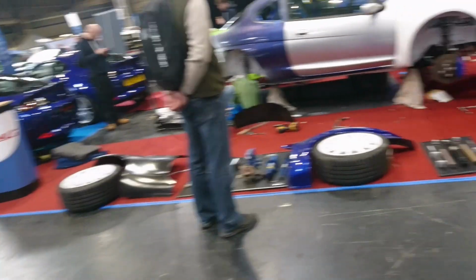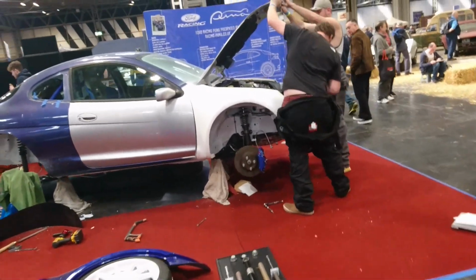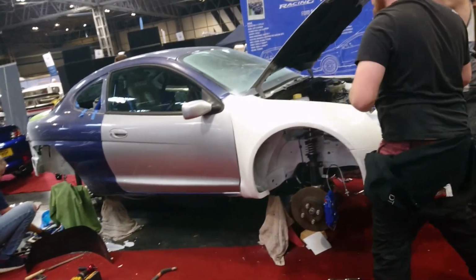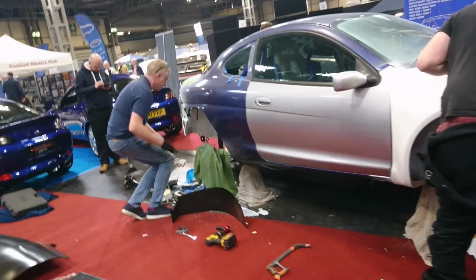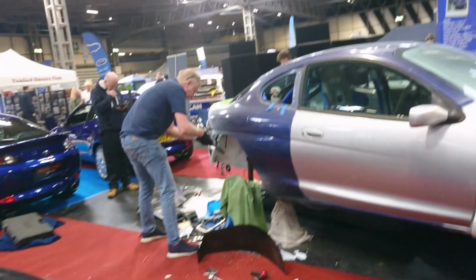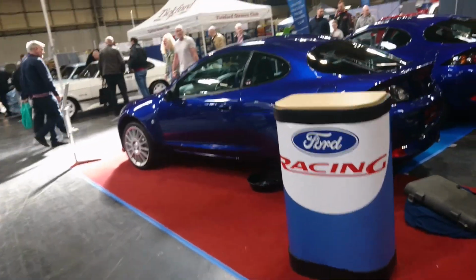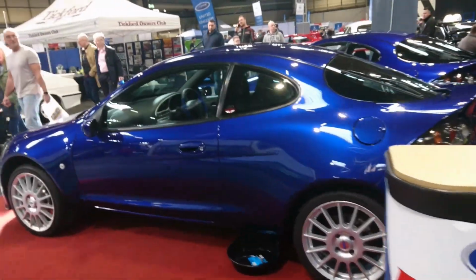A lot of modifications. Someone's still doing a Puma over here. I recently did have a Puma on the channel on No Budget Reviews, and I quite enjoyed it. I wonder if they're... yes, they're doing some repairs to the rear arches, and no surprises there then. What's a racing Puma? These are very rare.